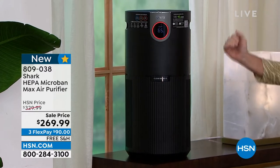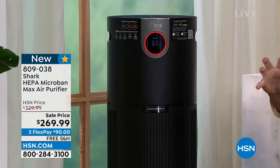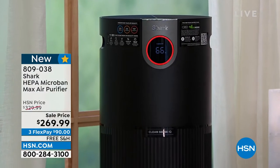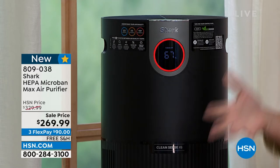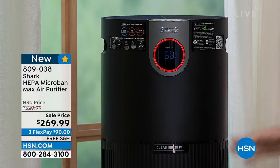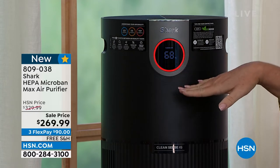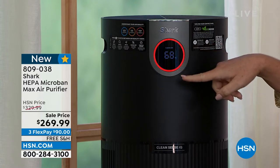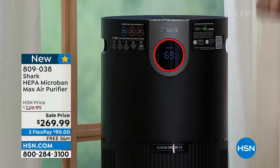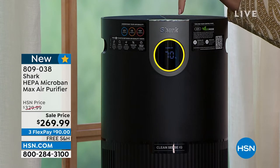But let me kind of break this down for a second. This unit is constantly reading the air, testing what is in the air, scrubbing the air, and it's a set it and forget it. So you take it out of the box, plug it in, you put it on auto mode, and it lets you know what type of air quality is in your home. Now, we're in the red right here. You can see that that's not the best air quality. It has automatically gone up into high, to max mode.